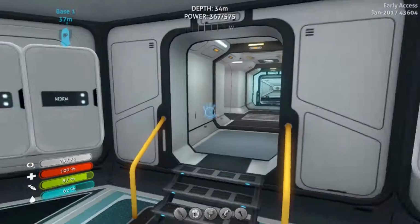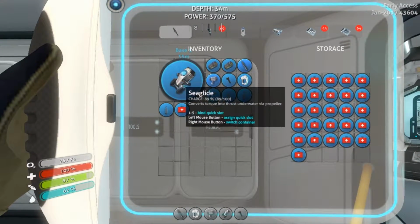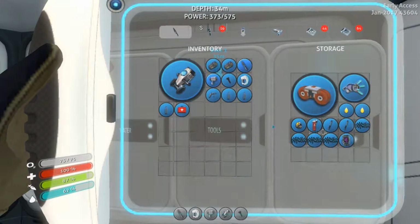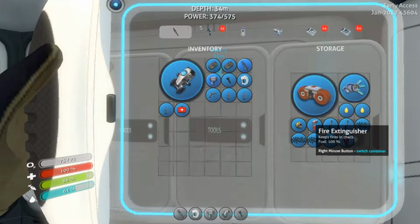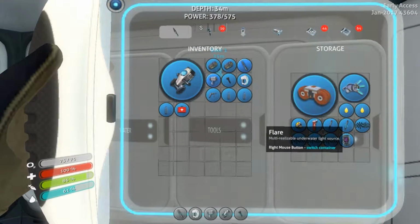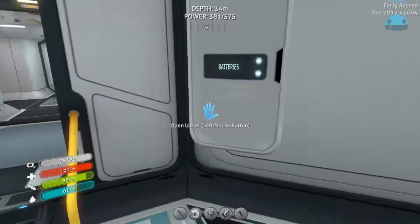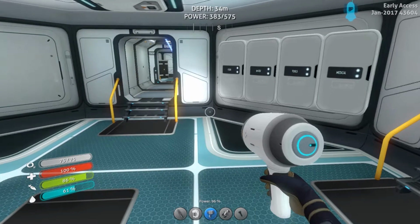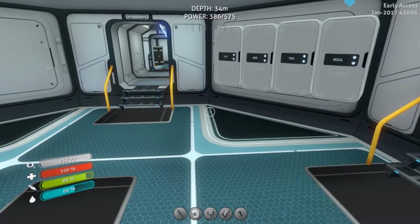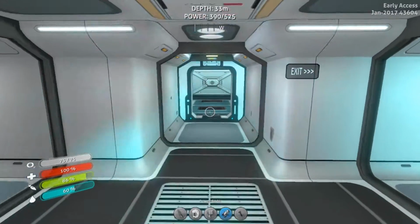And let's see, I got plenty of batteries. I got my radiation suit. I've got the Seaglide. I got plenty of medical stuff. I'll probably pop some of those onto the Cyclops for now. I've got the fire extinguisher, rebreather, and my propulsion cannon. I know I'm supposed to need those. I'm not really worried about the flares so much because I'm going to take batteries with me to cover the flashlight and such, and the flashlight's got good charge, and the scanner's still got good charge. And beyond that, I don't think I'm going to need much inside the Aurora, except maybe the Seaglide, and it's got good charge right now.